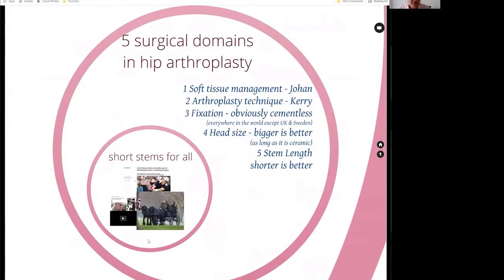There are five surgical domains in hip arthroplasty that I want to talk about, or at least discuss. Soft tissue management and approaches, Johan's going to deal with in greater detail. And arthroplasty technique, Kerry is going to bring. They're going to talk about how to use the instruments and how to get what you need out of them.